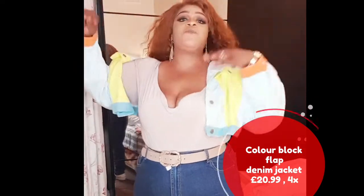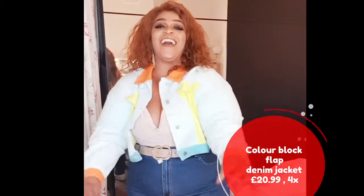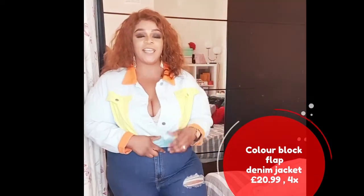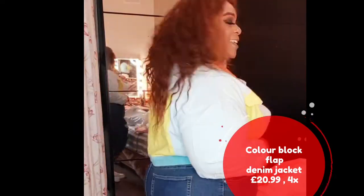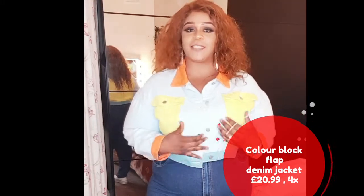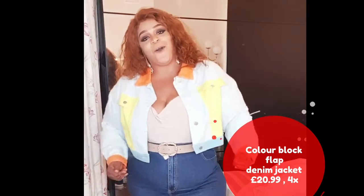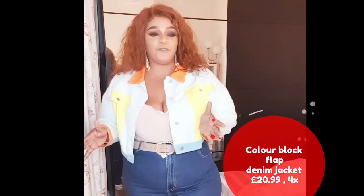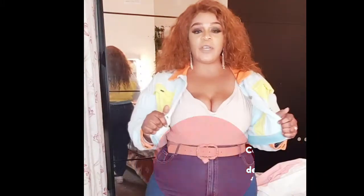I said before, each and every one, they are in 4X. Yep. Look at it. Yes, this is good. This is pretty. This is gorgeous. It's cropped. This is the back and the side, and this is the front. So you can button it up like this. One thing I like is wearing something really cute and sexy under it, and then you throw this on. Yes, I love the colors on this jacket. I am in love with it. This one too is a 4XL.